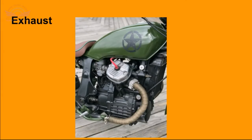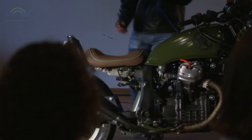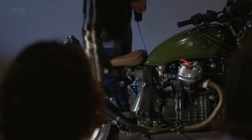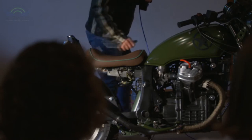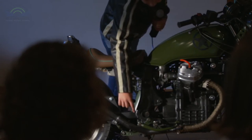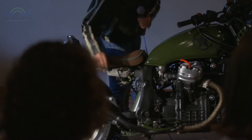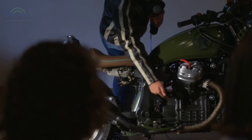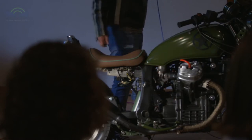All you had to do was get some pipes laying around the shop, and a muffler, which quiets the bike down when you hear it. And we found two curved pipes, welded them onto the headers, and welded the muffler onto the pipes. We also wrapped the exhaust headers with tape because it makes it look cool.